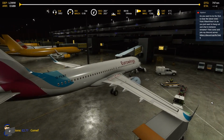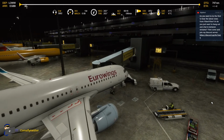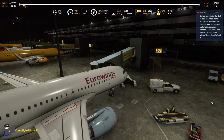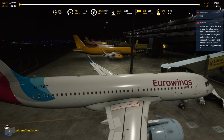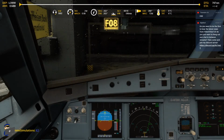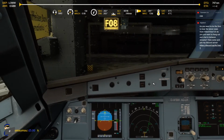But before we do that, let's set up the aircraft a little bit. We are flying Eurowings flight 5982 from Vienna Schwechat here to Birmingham Airport in the UK. I've made a little start on setting up. Boarding is underway, and what I'm going to do next is start the APU. And we'll set up the MCDU and everything else later on.